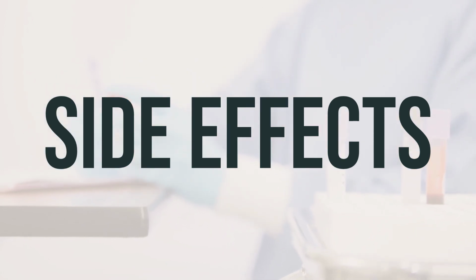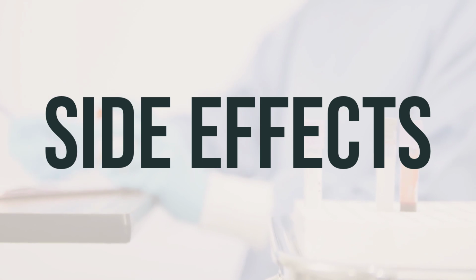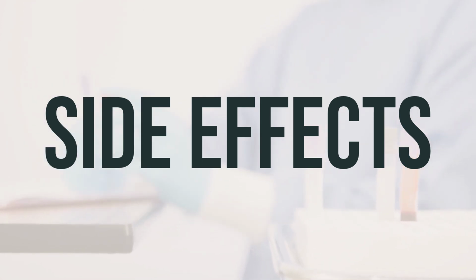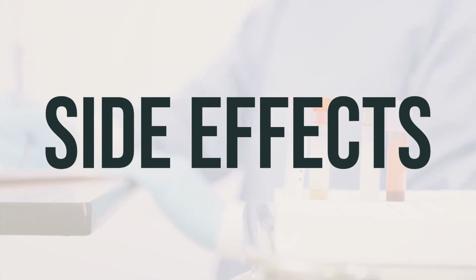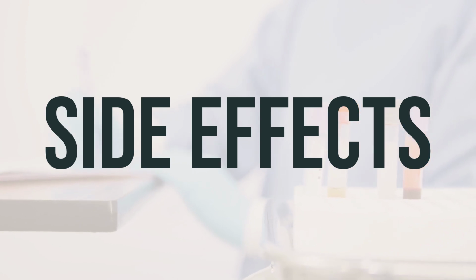This medication may lower your ability to fight infections, so watch for signs of infection such as a sore throat, fever, chills, or a cough. Let your doctor know if you develop a rash, as it could be a sign of a serious reaction. In rare cases, a serious allergic reaction may occur, including rash, itching/swelling, severe dizziness, or trouble breathing.